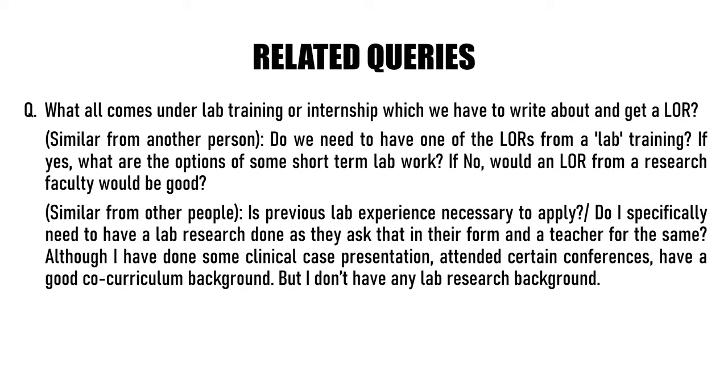And your physiology labs would have a human experimental laboratory, and hematology laboratory, where you would basically need to develop instrument skills, lab skills, which could be shared. So these are some avenues which medical students can explore, I'll say. So that is about the lab training. If no, would an LOR from research faculty be good? I don't think so, personal opinion. Again, you should be checking that out yourself.